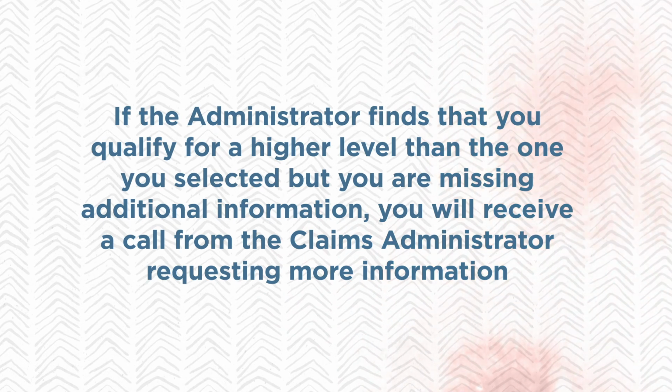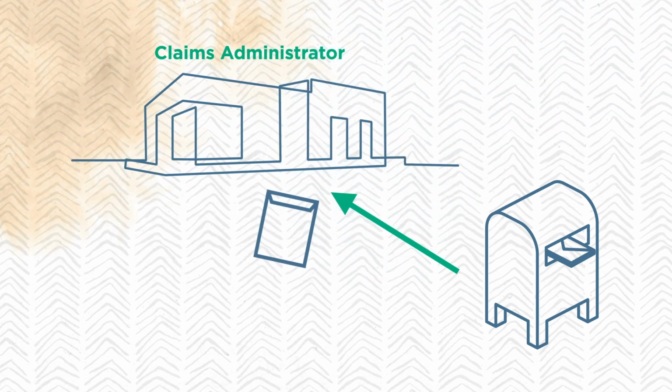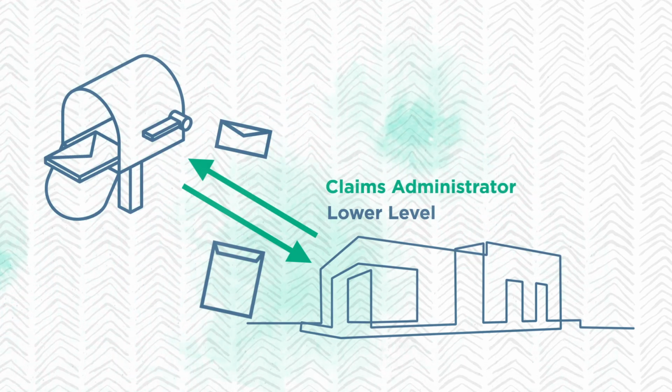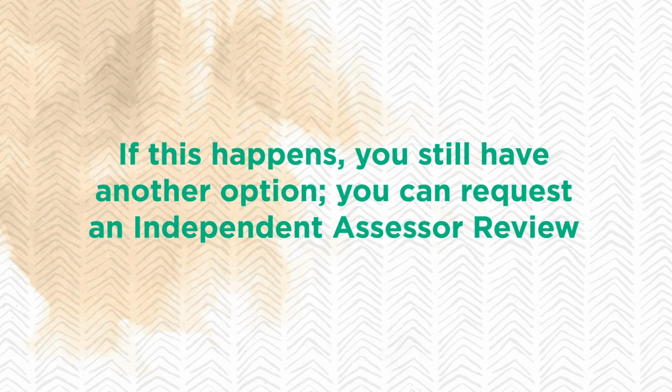If the administrator finds that you qualify for a higher level than the one you selected, but you are missing additional information, you will receive a call from the claims administrator requesting more information. If the claims administrator has all of the required documentation to assess your claim at the higher level, you will receive a payment at the higher level. However, if the administrator continues to find that you only meet the requirements of a lower level, you will be sent a letter with this decision and an explanation of why this assessment was made. If this happens, you can request a review by an independent assessor. Again, at this point, we encourage you to reach out to class counsel for assistance.